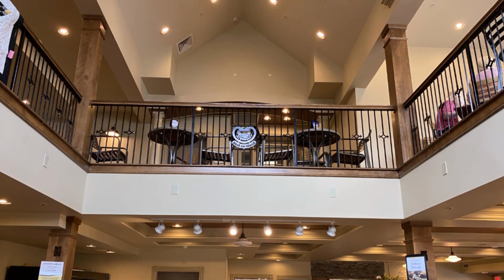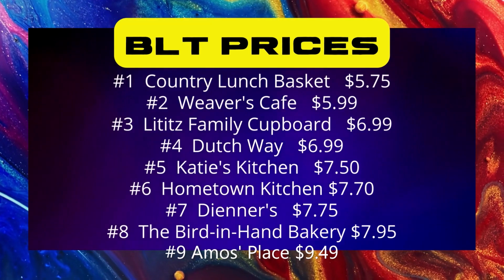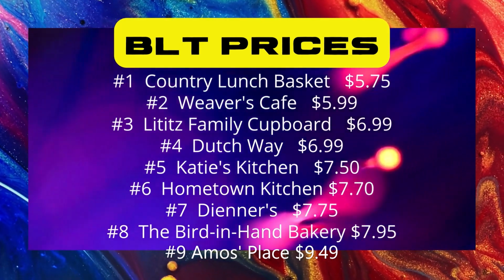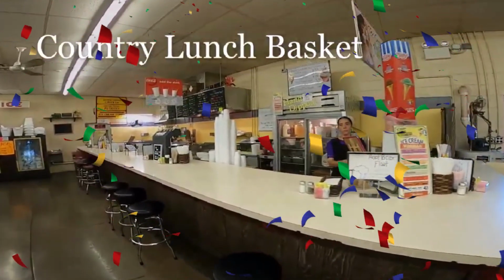I know there's a lot of BLT talk, and you probably have not talked about BLTs that much before, but it's just an easy way to compare. So here's a list here to look at to compare the different prices of the different places, and kind of gives you an idea of who's charging what. It's just a good reference, I think. And the clear winner is the Bird in Hand Farmers Market, the Country Lunch Basket.